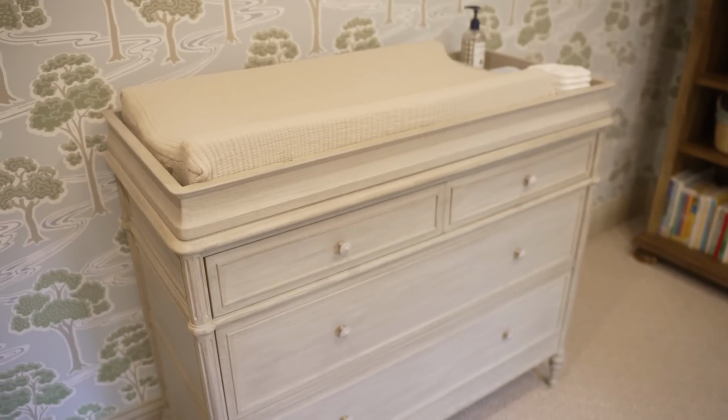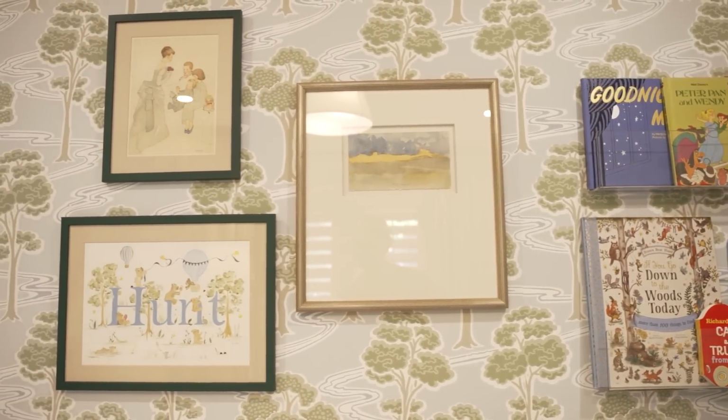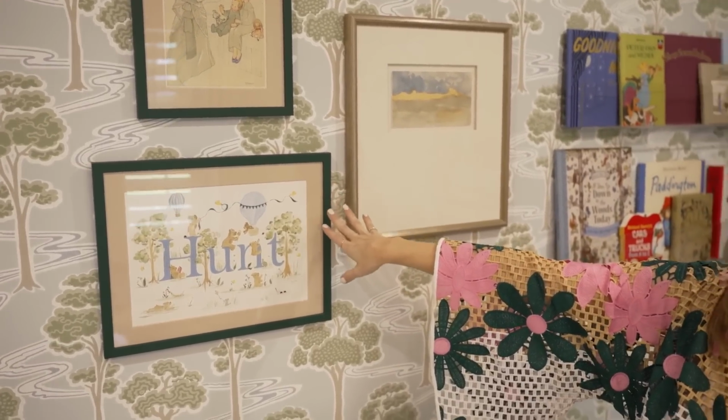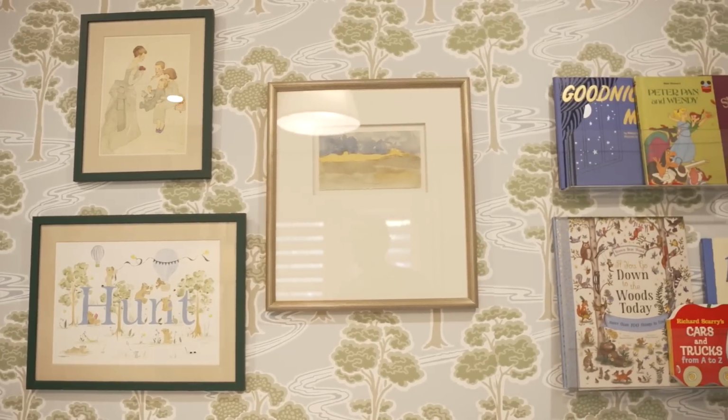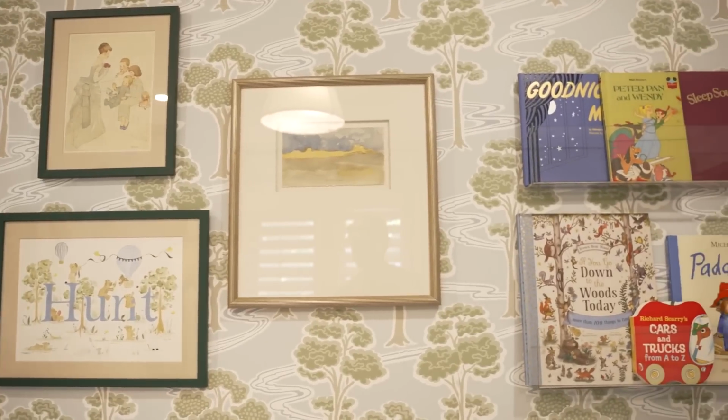And then this changing table is also Restoration Hardware. This art is from Simple Things Furniture. That was from a vintage Peter Pan book. And this is Mary Jane McDonald. My children each have an art piece from her with their names. And she takes into consideration your nursery design, little things about your child. And so when I found out I was pregnant, my kids kept calling him Baby Bear and then Brother Bear, and so I told her we had to have some bears in it.